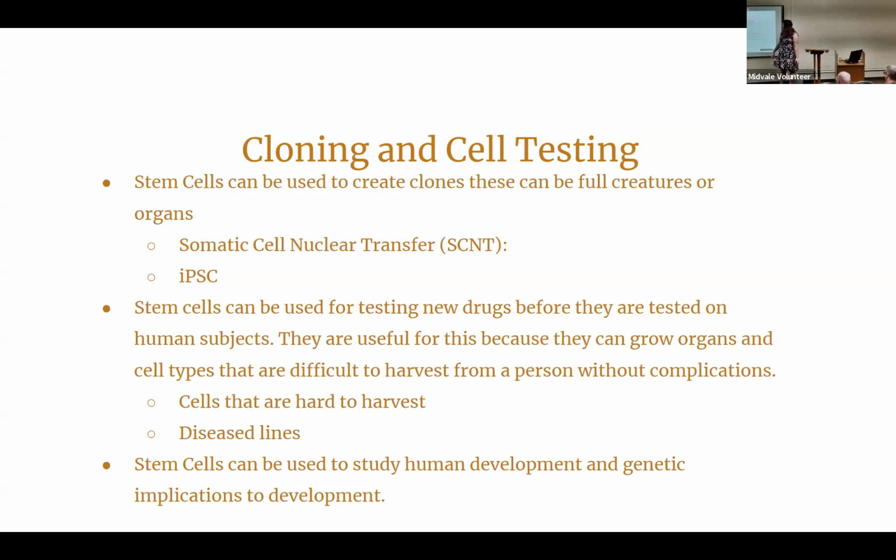So stem cells can be used to create organs for transplant. There hasn't really been a whole lot of success in creating a whole heart yet, right? People are getting kind of close actually, which is surprising and really cool. There have been eye transplants done with partially developed eyes, but if you don't have any eyes, it's still better than no eyes.